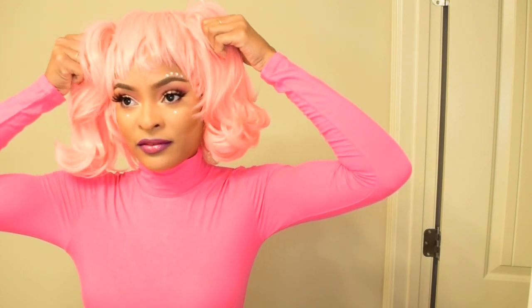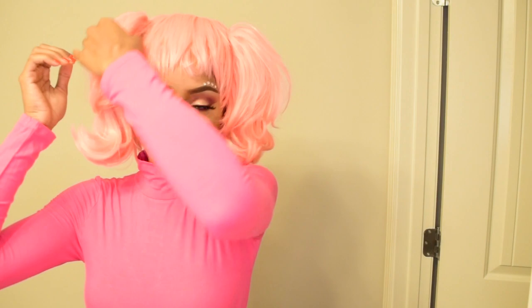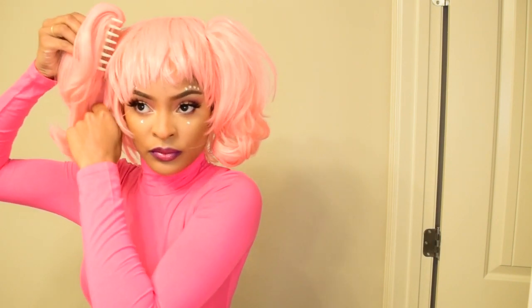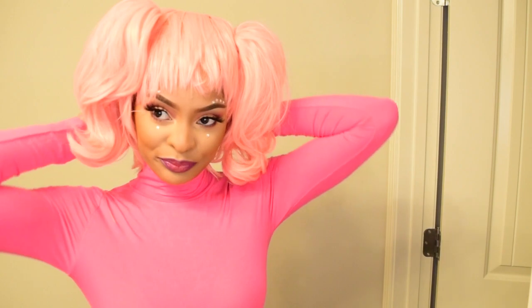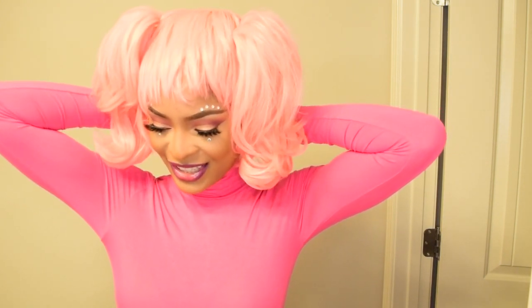This is definitely giving me anime. Like, definitely giving me an anime character. I just don't watch anime to know what character, but I know, because this is a cosplay wig, so it's definitely giving me anime. Okay, so this is so funny. This is how it looks. I feel like I look like Lava Girl. I don't even look like Megan. I look like Lava Girl.